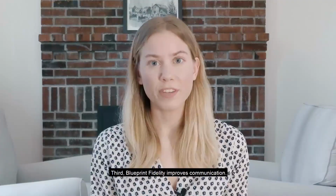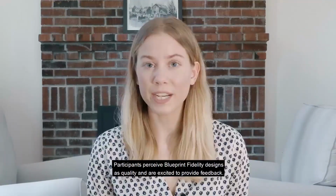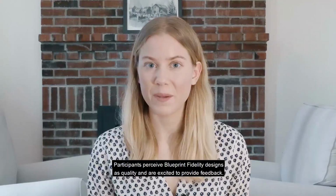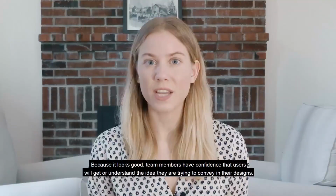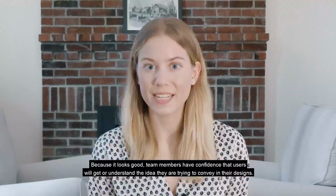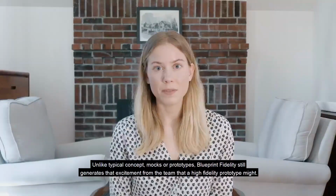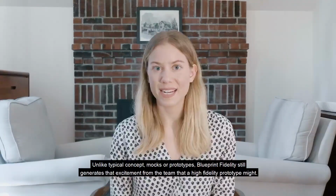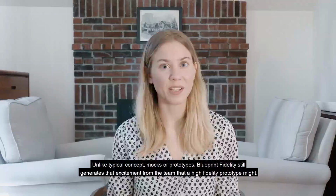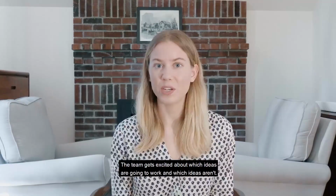Third, Blueprint Fidelity improves communication. Participants perceive Blueprint Fidelity designs as quality and are excited to provide feedback. Because it looks good, team members have confidence that users will get or understand the idea they are trying to convey in their designs. Unlike typical concept mocks or prototypes, Blueprint Fidelity still generates that excitement from the team that a high-fidelity prototype might. The team gets excited about which ideas are going to work and which ideas aren't.